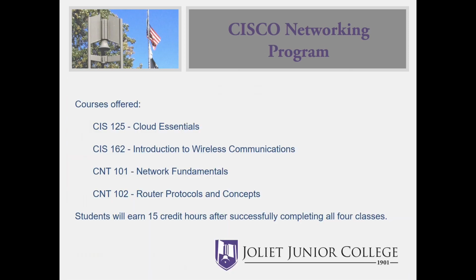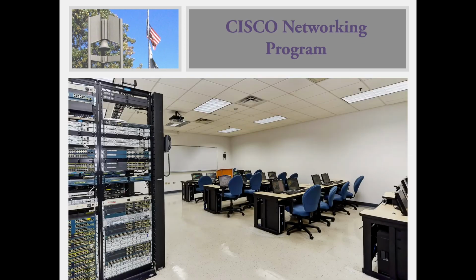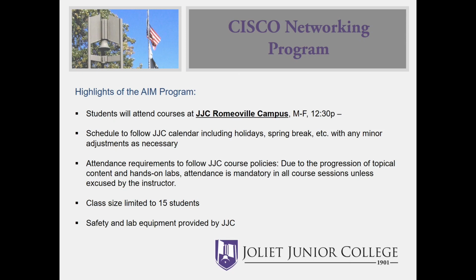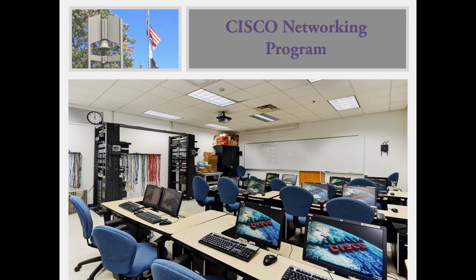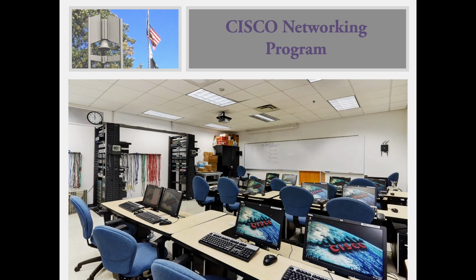Here's what students can expect enrolling in the CISCO program. Experienced instructors teaching in the classroom. Rigorous, engaging courses and online content. Individual instruction and independent study. Personalized assessment feedback. Hands-on experience in labs working collaboratively and individually. Preparation for industry-recognized certifications. Pathways to higher education and careers. Access to global IT support communities, career tools, and social networking. Guidance note: this program is held at the Joliet Junior College Romeoville campus.